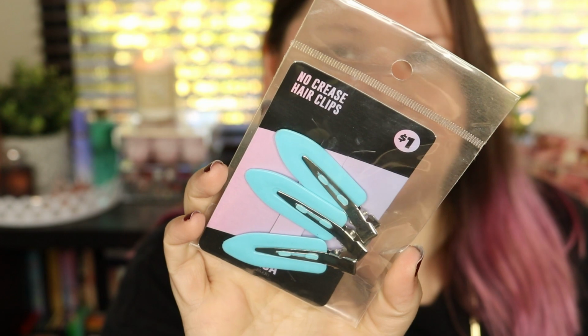Next item that we have is for our hair care lovers, or anyone just trying to do their makeup and keep their hair out of their face. We have the no crease hair clips. They do have these in different colors, and it's not really something that I needed, but it's something that I'm very thankful to have, and it just makes the whole process easier. I really like these clips, and they didn't pull out any hair or anything like that, so I don't know how to review hair clips, if you can't tell.